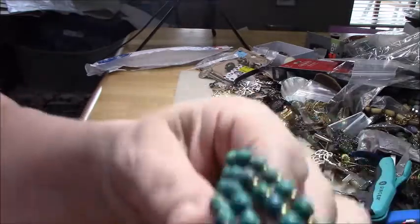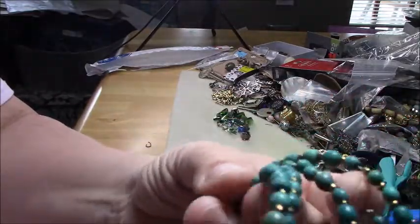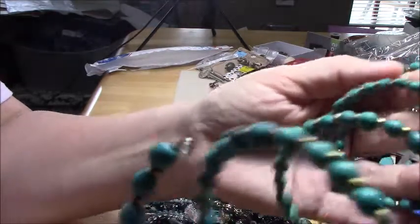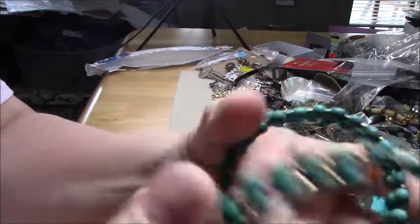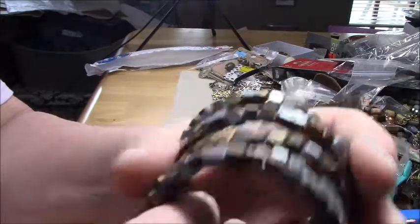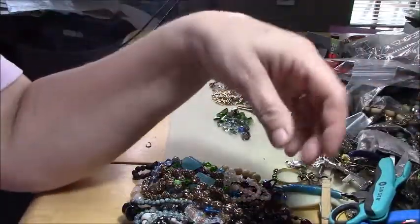But anyway, look at this cute bracelet. I love these beads. They look like turquoise. I'm not exactly sure if they're stone or acrylic, but if they're not stone, they're extremely good copy. They're very nice. And then this is definitely acrylic. They're lightweight, but these would be a great accent bead, something fun to use in a charm bracelet or on some of my steampunk. So that's where it's going to stay, in my steampunk pile.